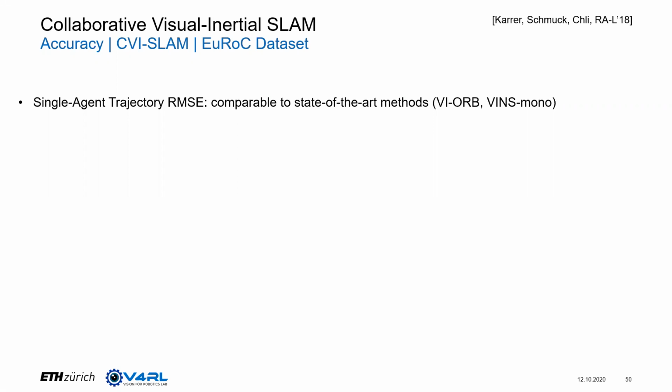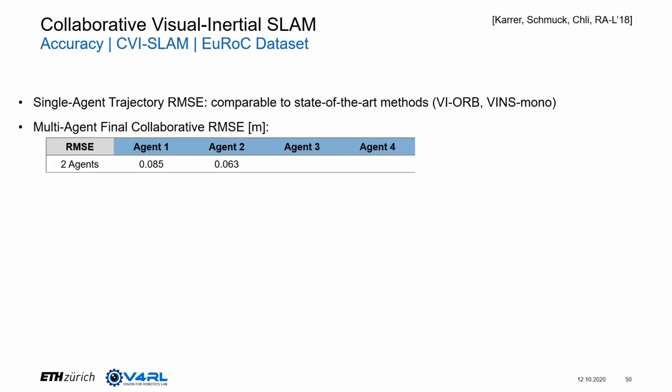The first aspect is the accuracy for single-agent situations. We can achieve comparable accuracy to other state-of-the-art methods, namely Visual-Inertial ORB-SLAM and VINS-Mono, which we compared to. More interesting for us is, of course, the collaborative case. What we look at is the error of the collaborative estimate at the end of the estimation process. We have finished our mission, and we have a collaborative map and trajectory for multiple agents. We see here the result for two individual agents on two different sequences. One has 8.5 centimeters of error, the other 6.3 centimeters. If we perform collaborative SLAM using these two datasets, we can reduce this error to only 5 centimeters.